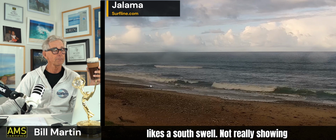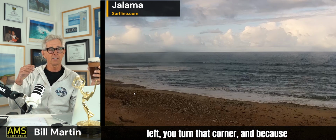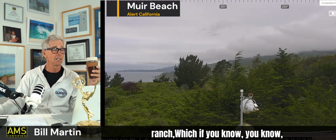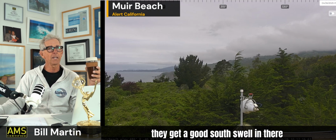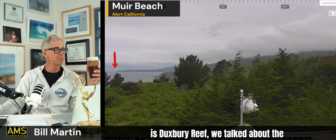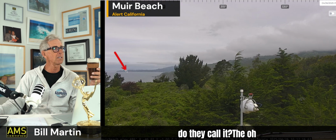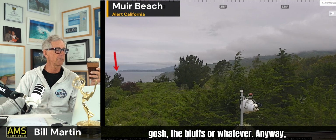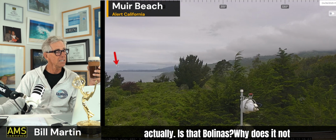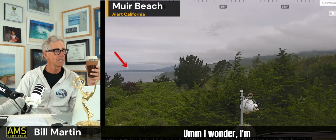Alama likes a south swell. Not really showing up here yet. If you go to the other edge of Government's Point, which is to the left, you turn that corner, and because we're a little bit north of Point Conception, if you go on the other side of Point Conception down towards the ranch, which if you know, they get a good south swell in there, and they're seeing it today. This is Duxbury Reef, talked about the other day. This is Bolinas in here, the bluffs or whatever. Anyway, that's Bolinas. That likes a south swell as well. Actually, is that Bolinas? Why does that not look like Bolinas to me? It doesn't. Something's different here. I wonder.